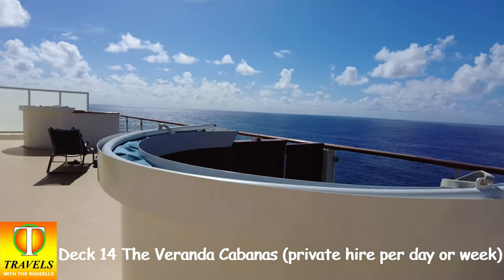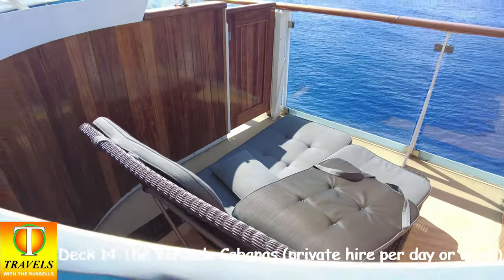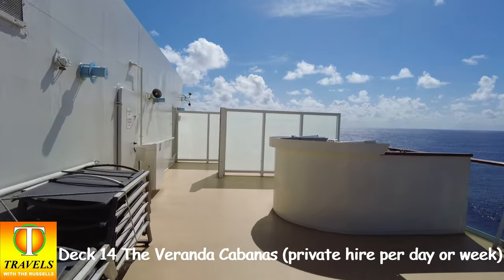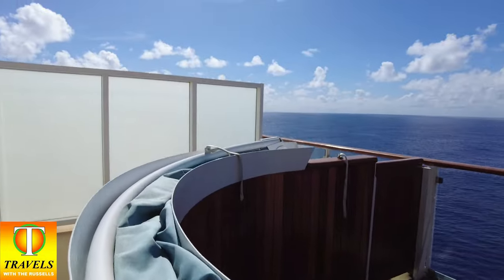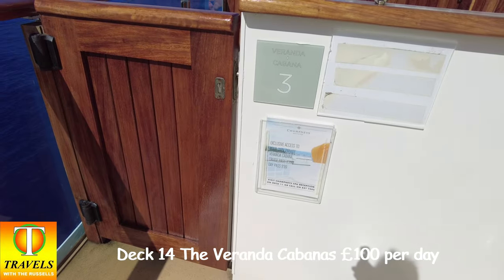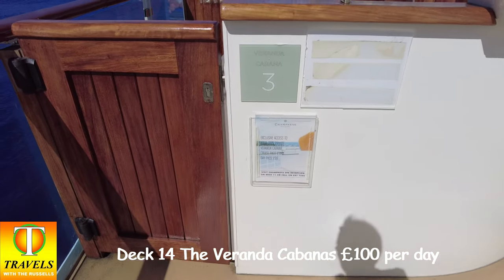These are private cabanas. Available by the day or by the week. Not widely used. So private cabana. Price per day, £100, or if you want one for your week's cruise, £400.